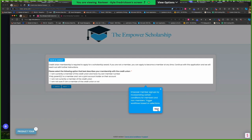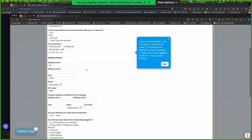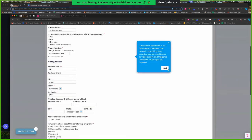So from here, we drop into the form. Pretty straightforward, asking for more information about who the applicant is. Again, we do want to know what your account number is so that we can verify that you really are a credit union member. We're going to get into who your parents are, how you heard about us from a marketing perspective, all that kind of fun stuff.